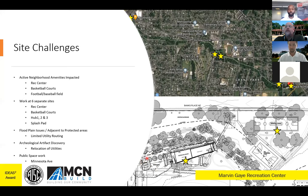And then finally, the public space work up here on Minnesota Avenue, or at the Hub 3 location, we had to do new utility tie-ins for water service. Anybody that knows this area of the city understands that Minnesota Ave is a main artery that serves this whole area. So the coordination and permitting of that process for the road shutdowns and traffic control measures was a large challenge.